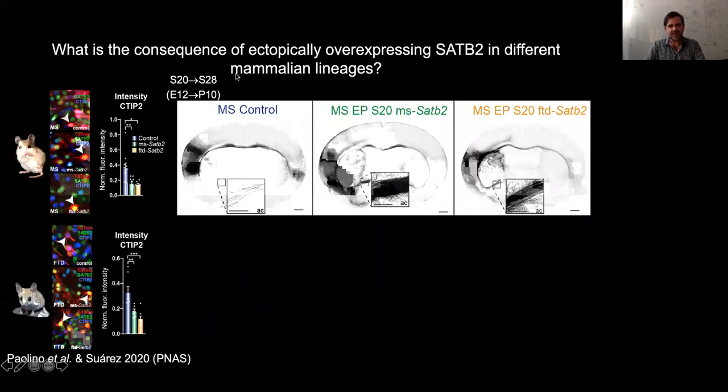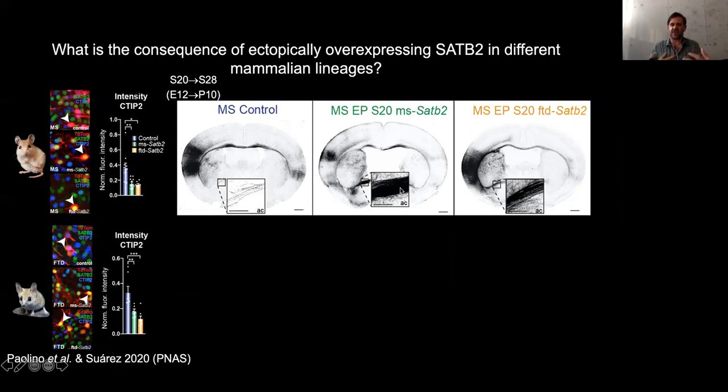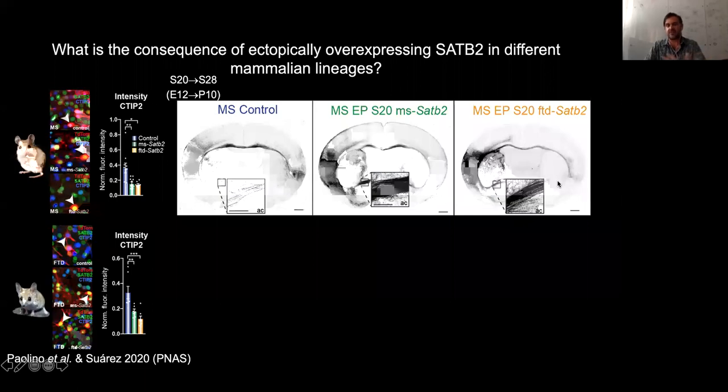So then we wanted to see what happens if we put in SATB2, but at the early stage, right? In the mouse, if we electroporate early, we also see a descending projection, but we can also see contralateral projection from deeper layers, layer 5 neurons mostly. If we now put SATB2 ectopically at this early stage, we see a huge increase in the anterior commissure component, which was a little bit puzzling at first because we knew that if you knock it out in the mouse, you have an increase in the anterior commissure. But now if we overexpress SATB2 at the early stages, we also see an increase in commissural fibers going down the anterior commissure. And the same happens if we put in the donor sequence of SATB2. We also see this increase in the anterior commissure pathway.